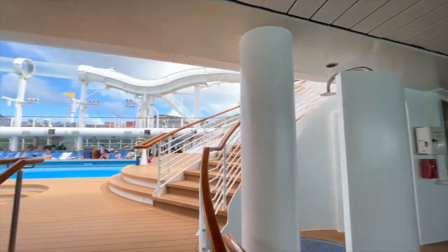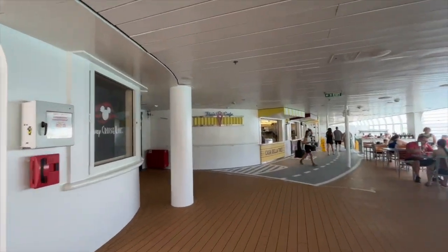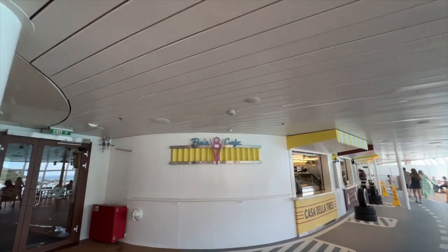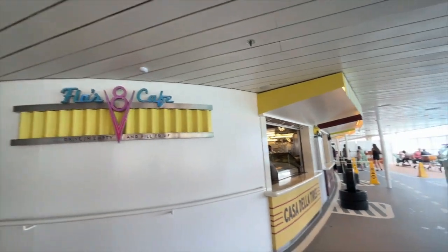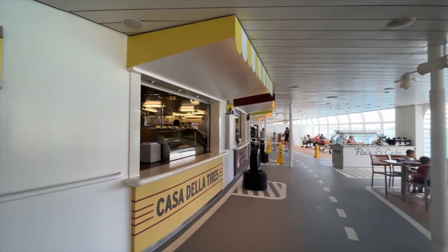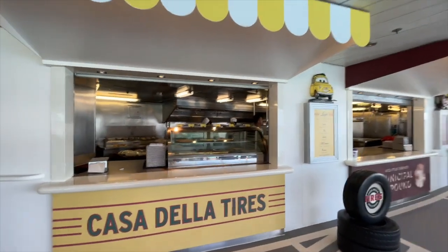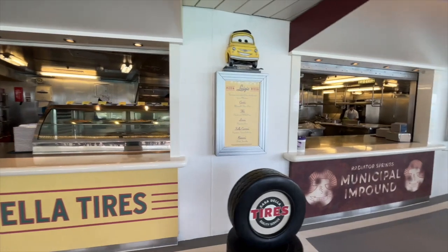Now on the other side of the pool deck, deck 11, you're going to find Flo's V8 Café. Now this is all included in the cost of your cruise, and it's a great alternative to the buffet or when you just want a snack when you're sitting by the pool. But there are several different counters. There is Pizza Luigi's at the Casa della Tires, where you can get all kinds of different pizza.